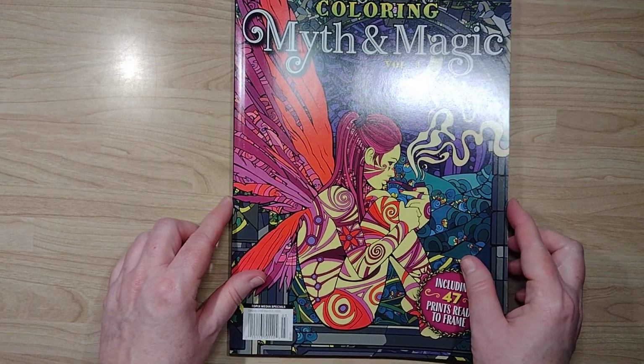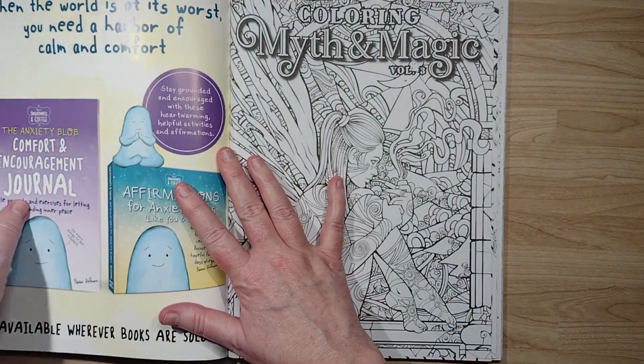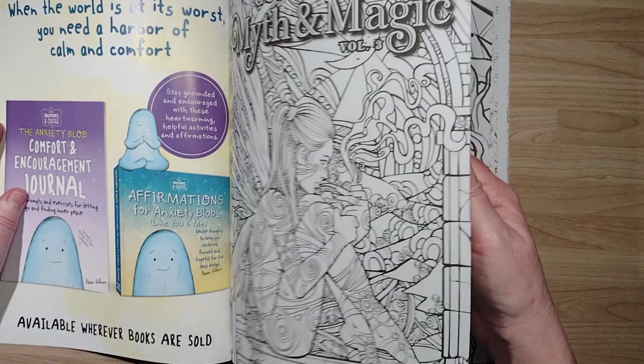And let's see Myth and Magic Volume 3. This one is a departure. It's a little different from the other two. I don't think there's many repeated images, although I could be wrong. I don't know.